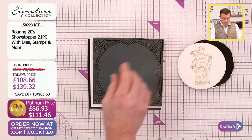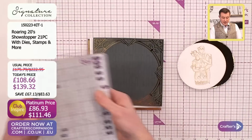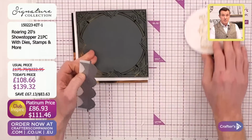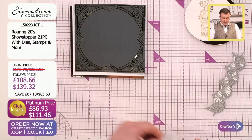Evelyn Boyd says, my cousin is having a Roaring 20th birthday party for her granddaughter in March. What a perfect time for a birthday card. Perfect. Wow. What a perfect time to pick this up with that goodie bag as well, with all of those invitational stamps on.